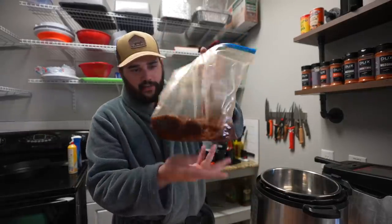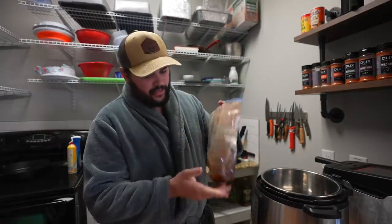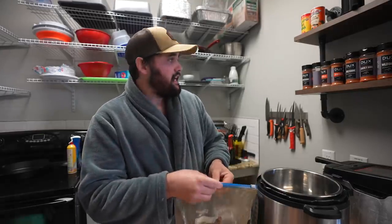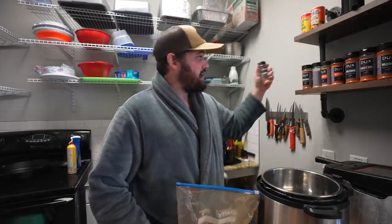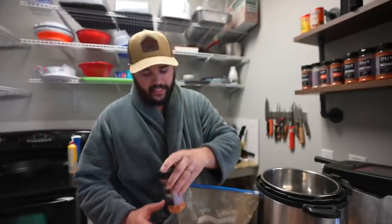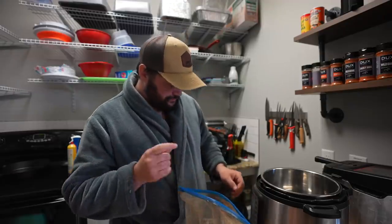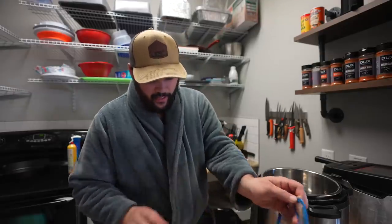So I've had this sucker marinating in here for about 2 days now. I put in Worcestershire sauce and a lot of this smoky barbecue, lots of that, and some soy sauce. That actually doesn't smell too bad. So like I said, we're Instapotting it. Oh yeah, and then I'm making some beef stock, like chicken stock.